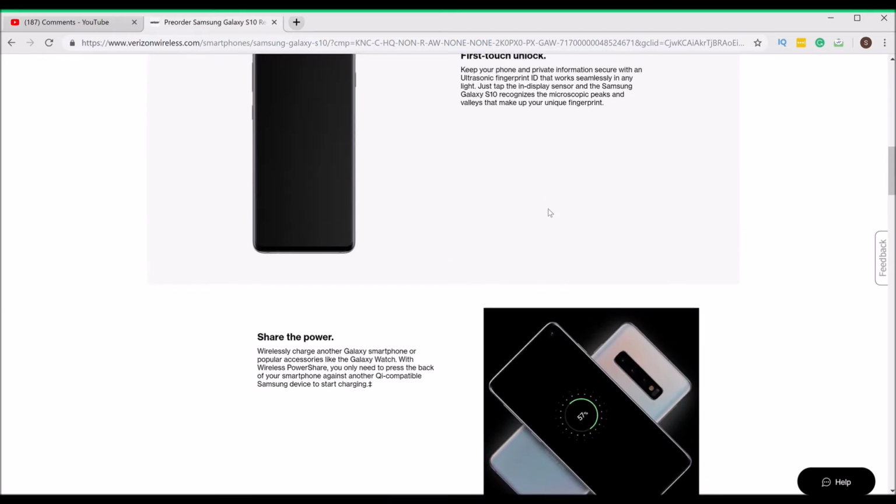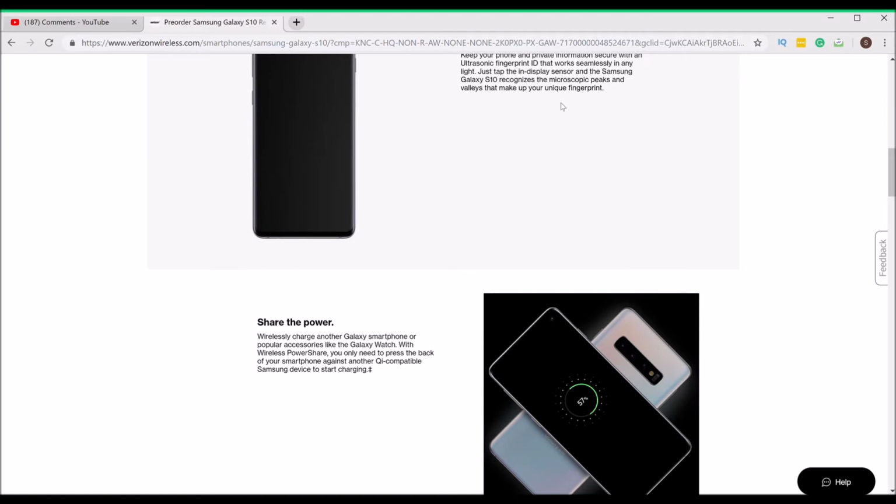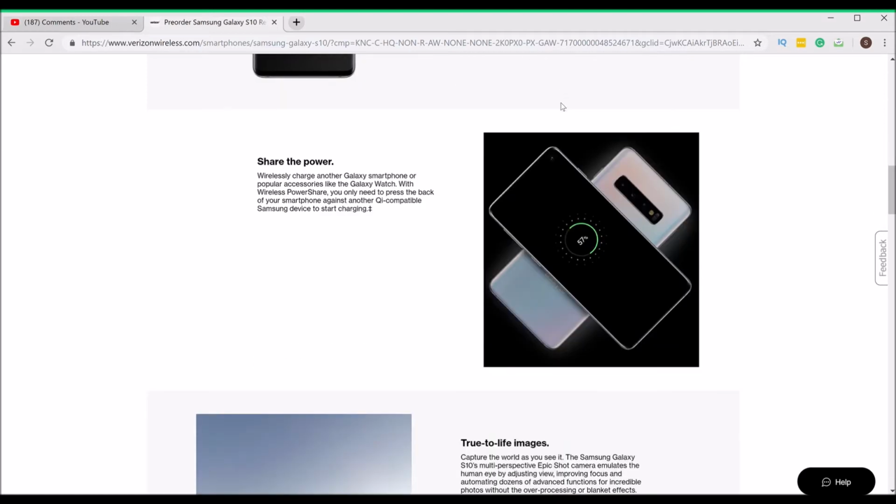I don't think it uses the same technology as other under-the-screen fingerprint sensors. I think those flash a light on your fingerprint, kind of like taking a picture of it to recognize it. Blah blah blah. And it recognizes peaks and valleys.